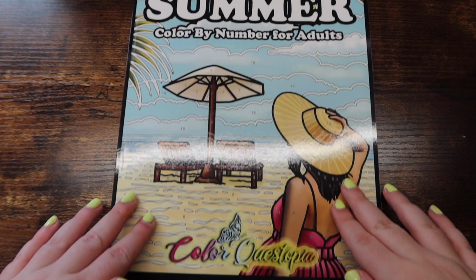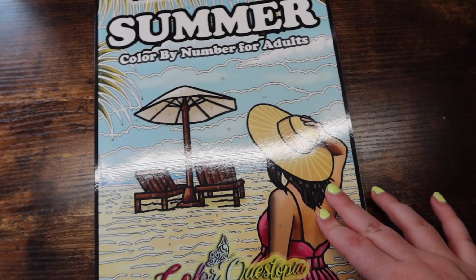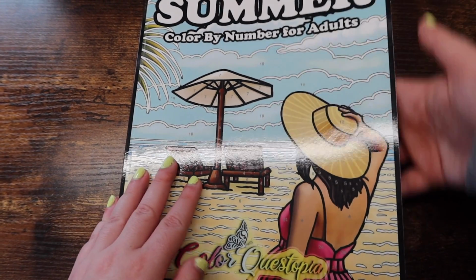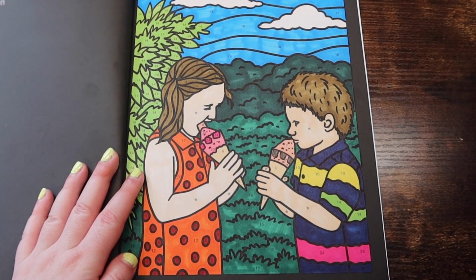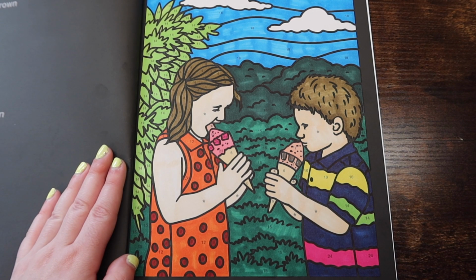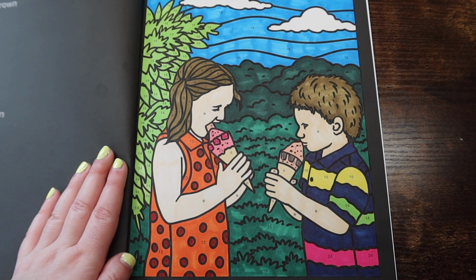Next up we have Summer, color by number by Color Questopia, and I hit the camera. I apologize if that made you guys dizzy, but this is Summer, and this is the page I completed. Just the two kids eating their ice cream. Nothing super special about it, just really relaxing.